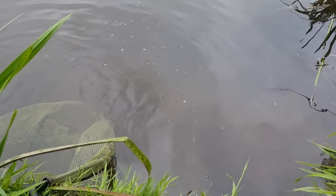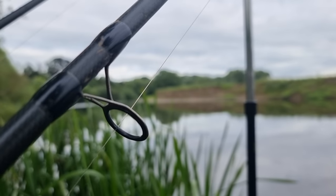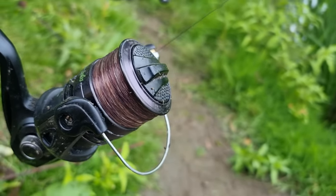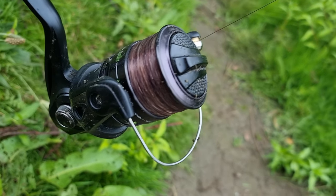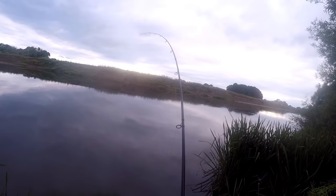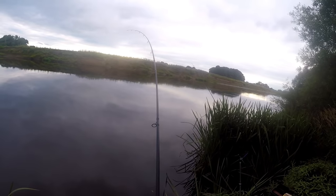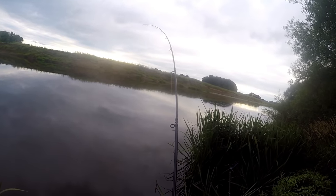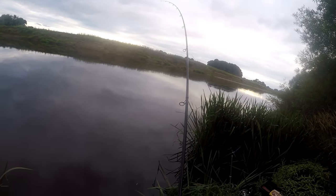There he goes. So the setup for the session is my 1.75 pound Corum Excalibur rods, and I've teamed them up with a 4000 sized Zelos reel, and on there I've got 12 pound barbel line. The far bank rod has just gone off, and you forget how violent the takes can be from barbel. You really do. And that is where the enjoyment for me comes.